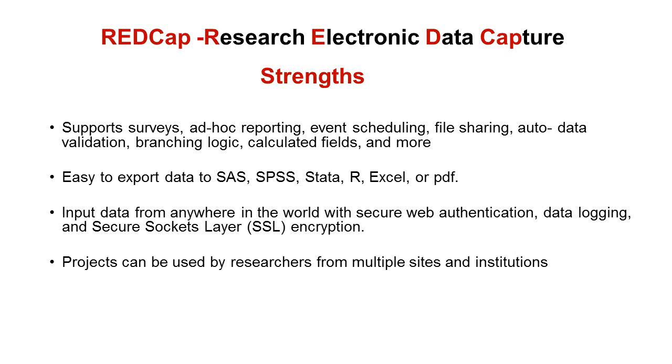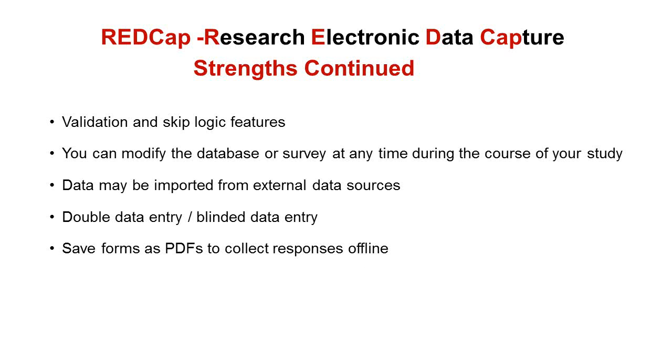It's easy to export to SAS, SPSS, Excel, whichever. You can import data from anywhere in the world, as long as it's secure web authentication. Projects can be used by researchers from multiple sites and institutions, which makes it very handy. Validation and skip logic is great. You can modify the database or survey at any time during the study. However, you need to be careful with this, to make sure that what you're changing isn't going to mess up something else.